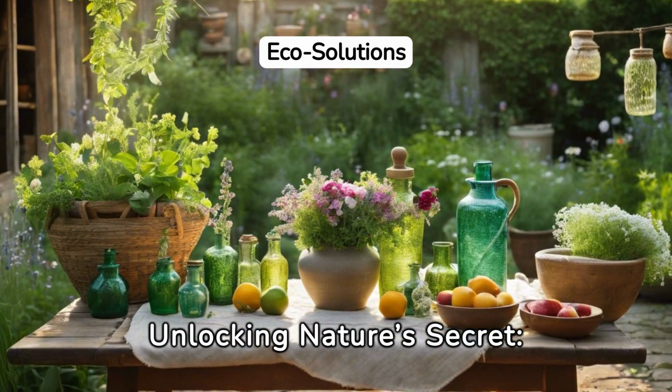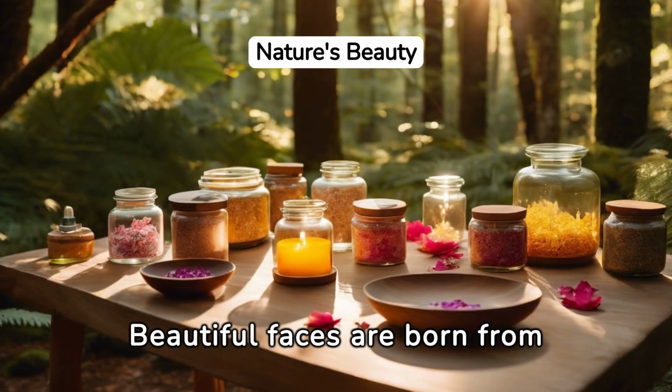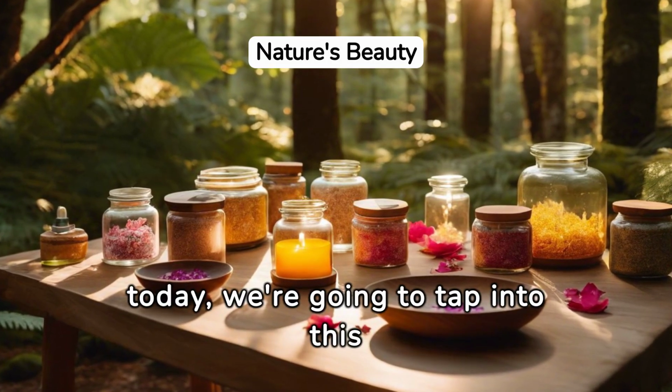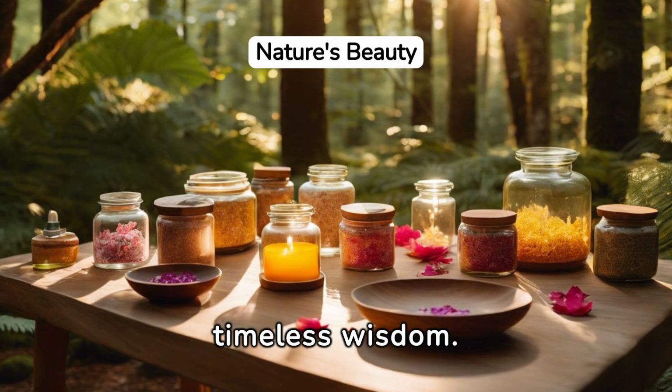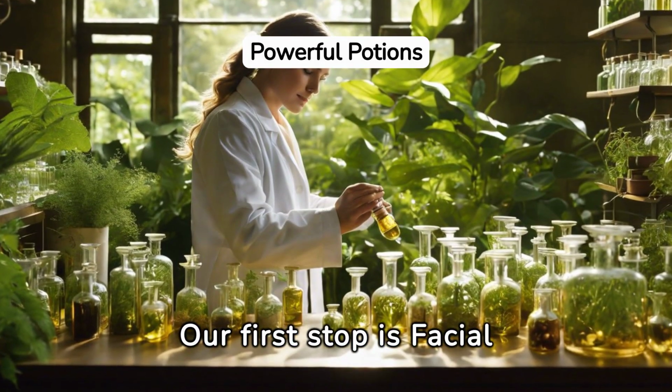Unlocking nature's secret: homemade natural serums and face masks. Beautiful faces are born from nature, and in our journey today, we're going to tap into this timeless wisdom. Let's venture into the secret garden of natural facial care. Our first stop is facial serums.